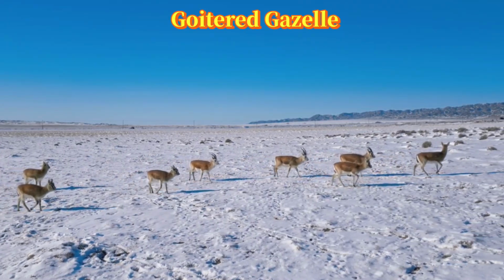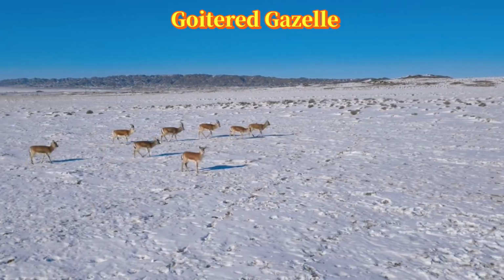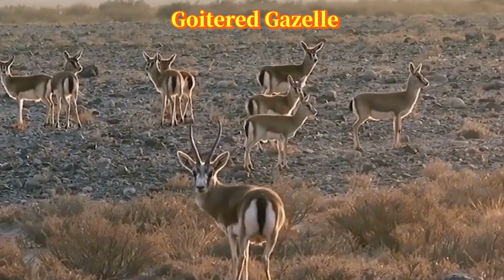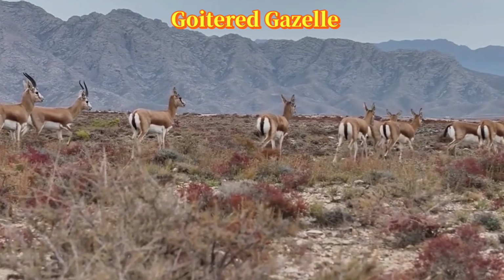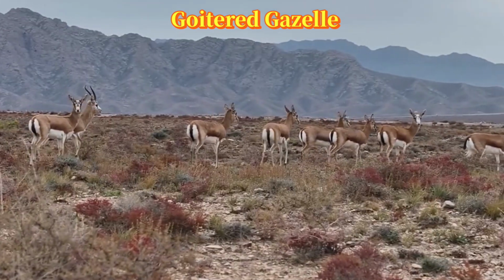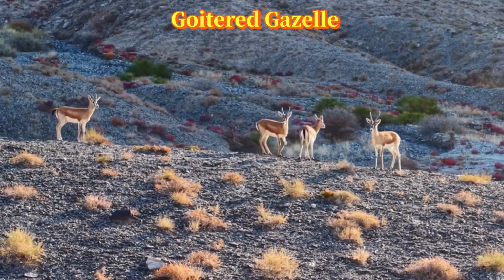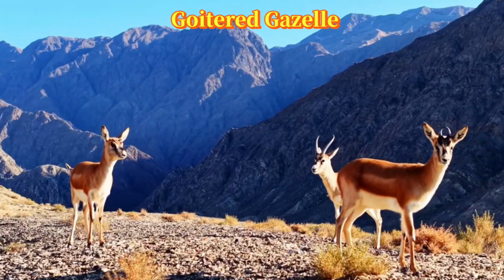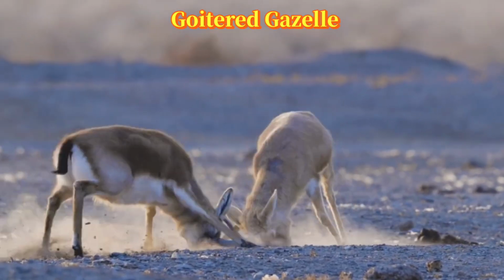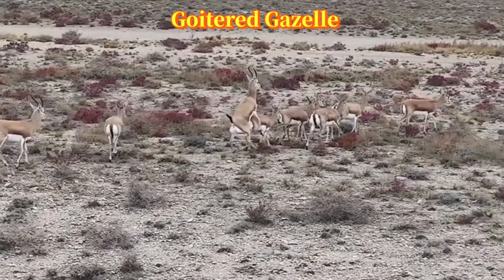The species practices polygyny, with breeding occurring between November and January. During the rut, males maximize energy intake and exhibit distinctive behaviors to attract females and deter rivals, including low-pitched calls. Intense battles between males determine mating rights. Pregnant females leave the group before giving birth, moving to hilly areas with denser vegetation to avoid predators and disturbances.